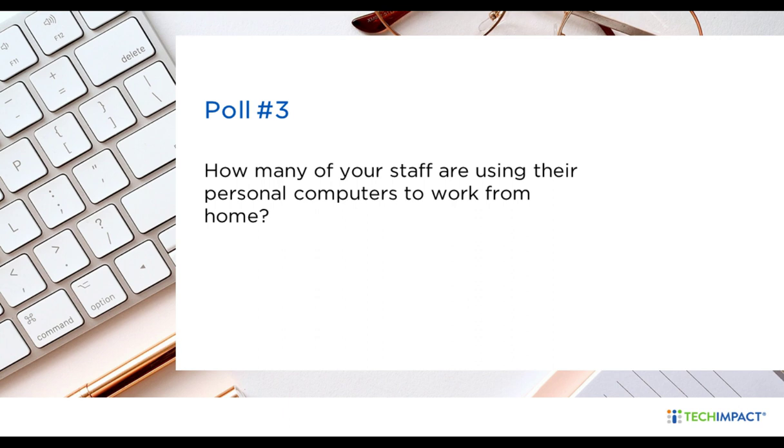So at Tech Impact, we provide IT support services to a couple hundred nonprofits across the country, and a large percentage of those nonprofits have moved to work from home status. These are workers that normally don't get to work from home, and they were rushed out of the office someday last week or this week, and they were told to go work from home. Some of them may have a laptop in the office that they could have brought home with them, and some of them don't. And now we're wondering how many are actually using their home computer, their personal computer, to do work now that they've been sent home.